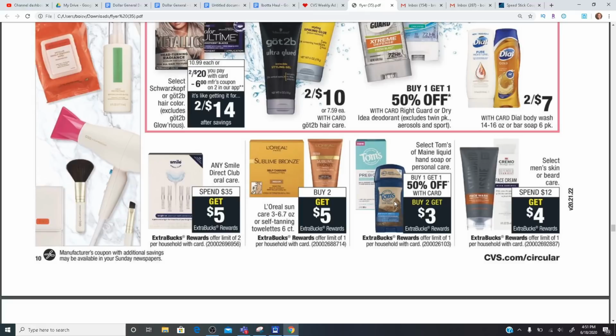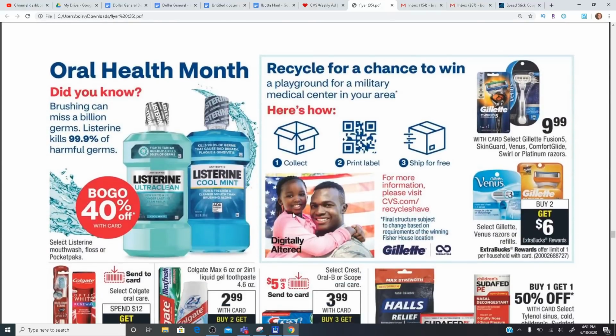Tom's, if you like that hand soap or personal care deodorant, we haven't had a deal on this in a while. So it's buy 1, get 1 half off, and buy 2, get a $3 extra buck.